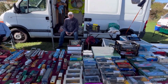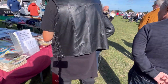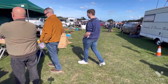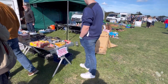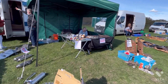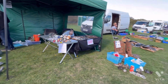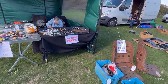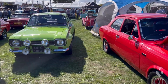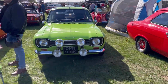Now that is one thing that I could do. That store is selling little dinky toys. How do? There's another camper van for sale. Tree love jewellery. Escorts there. That's a nice one. Mark ones.